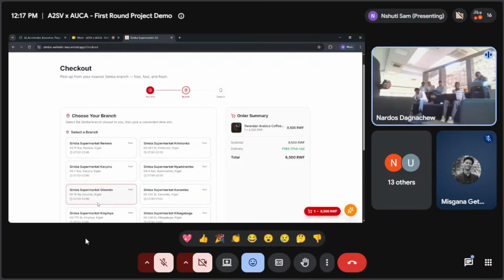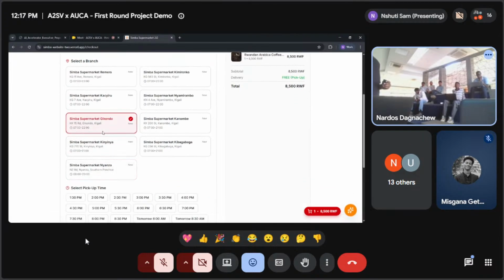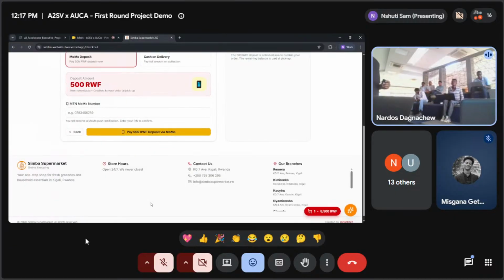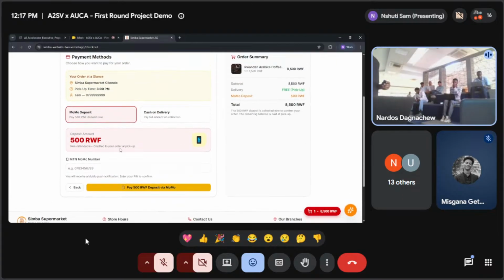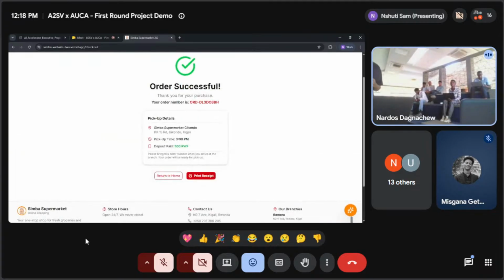Then you continue to branch selection. Which branch do you want it to come from? These are some simple branches. You choose one, then you select the pick up time, and then continue to deposit. Here you have to enter the Momo number you'll be paying with, because sometimes you can have a different number from the one you wish to pay on. So you have to make a clear distinction. You put the number here too, and then you pay. There's a small deposit fee, and then your order is placed.